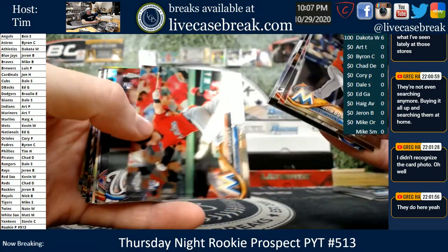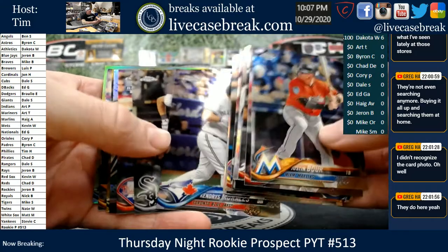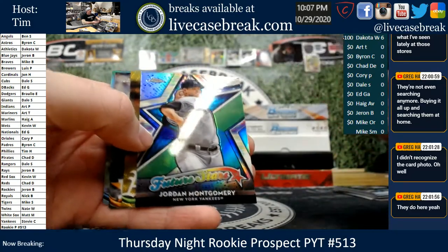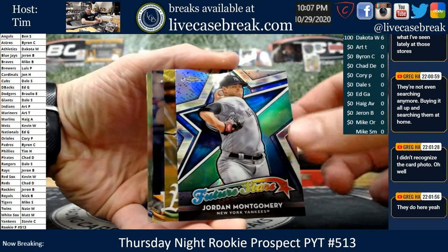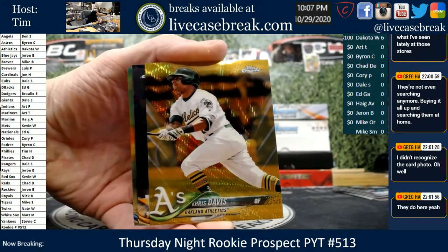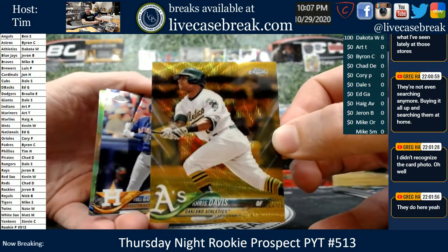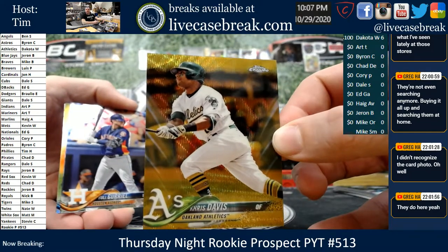Longoria. Damn, gold in here as well. Kingery. Oh boy. Gold's got an Atlanta Braves logo on it. It's not an Atlanta Braves logo. That's Crush Davis. That's terrible. Crush orange or green. That means that orange may very well have the ink on it, though.